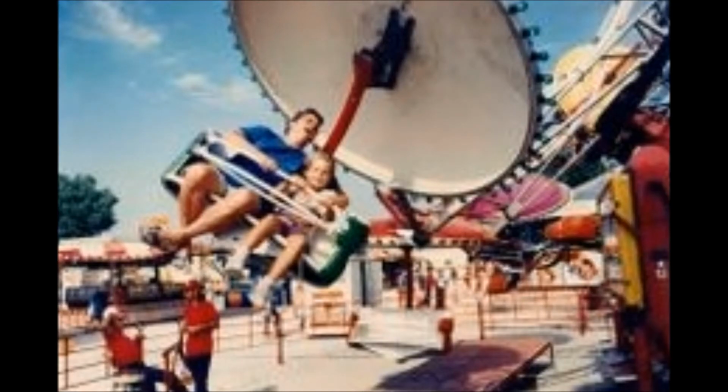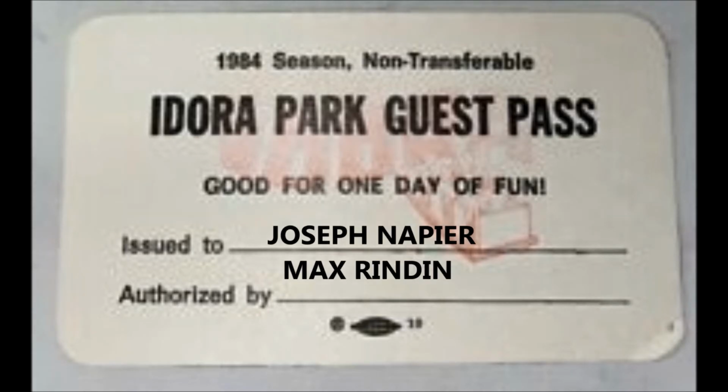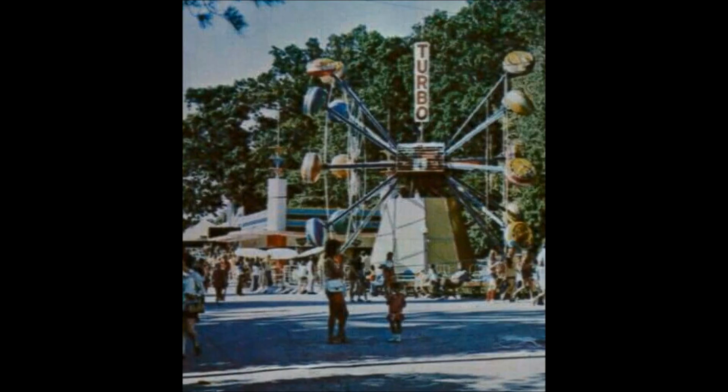Idora Park guest passes, you felt like a VIP if you got one of those, because you could literally ride the rides for free on that day, or they had them for a week, or maybe even a month, or maybe even all season long, a season pass.